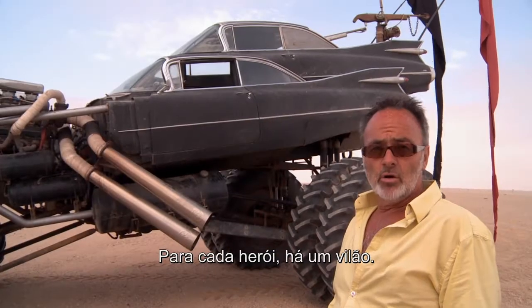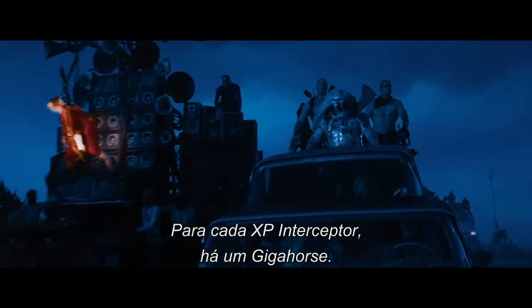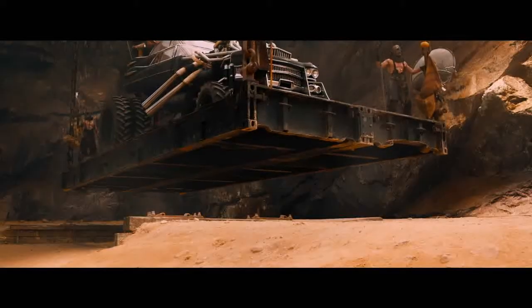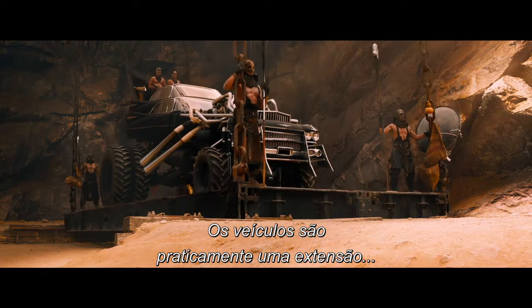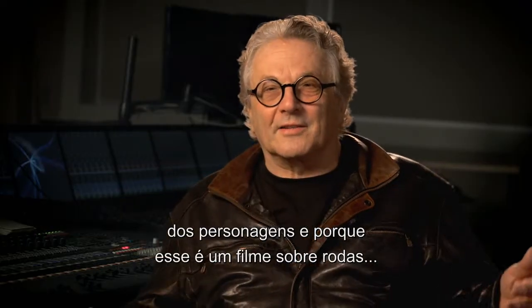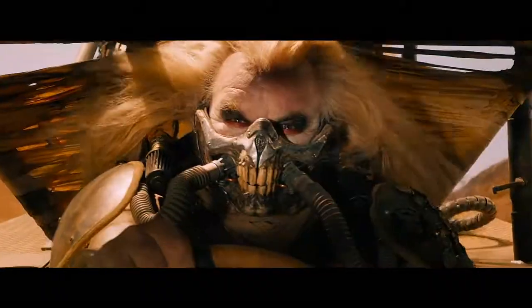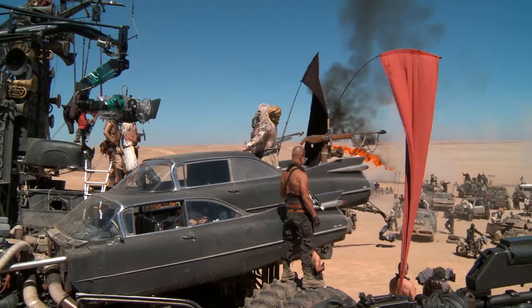For every hero, there's a villain. For every XB Interceptor, there's the Giga Horse. The vehicles are almost like an extension of the characters. And because this is a movie on wheels, the Giga Horse is the throne. It has to be the biggest vehicle.